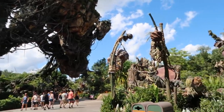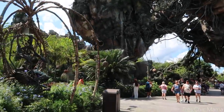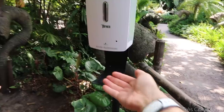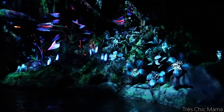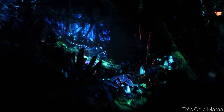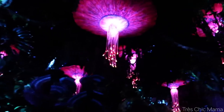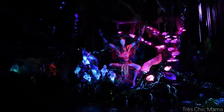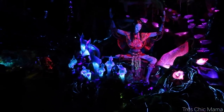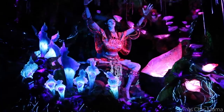Even though I just saw this a couple years ago, it's just so incredible. We're gonna head to Navi River Journey. Navi River Journey. It's just a relaxing, pretty ride. I think really good for kids. Maybe the littler ones too, who can't go on many rides. So that's really pretty and relaxing.